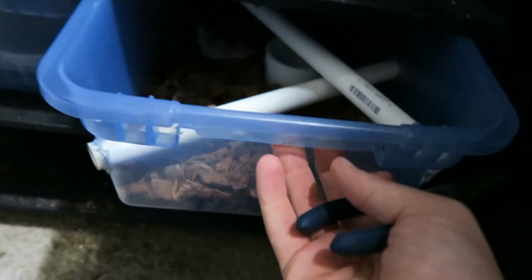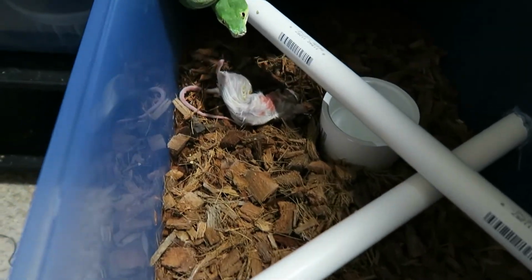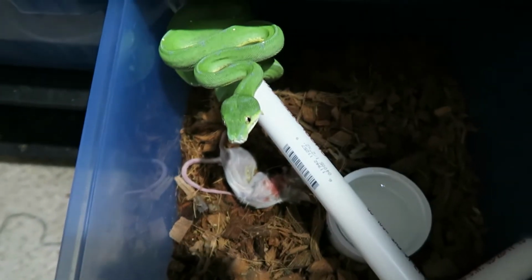So the delicate process that has to happen right now is to somehow get this mouse from a hungry green tree python. Yeah, I don't know if this is gonna work. She does not want to budge.